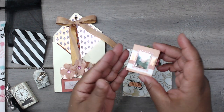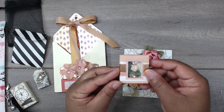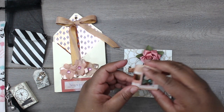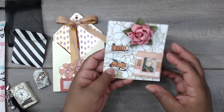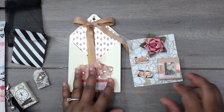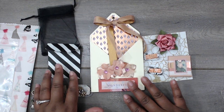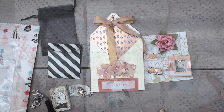It's a shaker, but it's a book, and you can't open it. How cute. And she has flowers in there. Oh, that's so clever. That is neat. I've never seen anything like that. That's pretty. All right. Thank you so much, Christine, for playing. Again, you guys can check her out at Christine WETJEN.